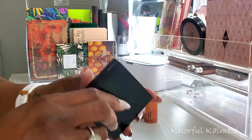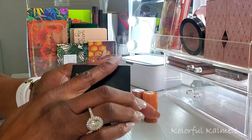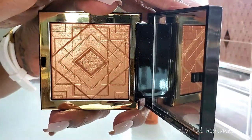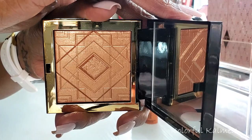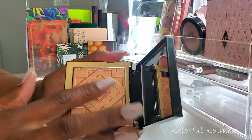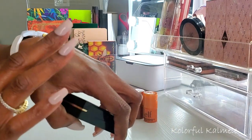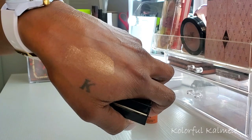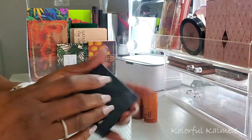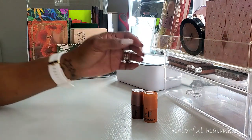I also have my Artist Couture. This is the Diamond Luxe Luminizer in Honey Drip. Gorgeous. Child, look at that. Beautiful. I know I said I wasn't going to swatch, but y'all know me. Absolutely beautiful highlight. Gorgeous gold tone. So this is beautiful, but I'm gonna put it back and play with something else for a while.